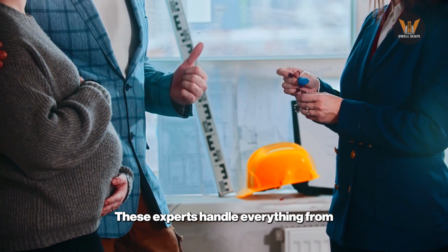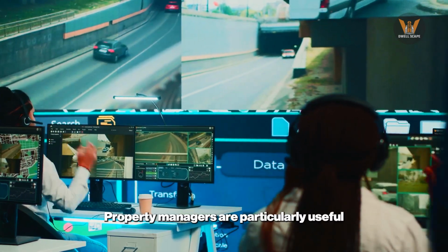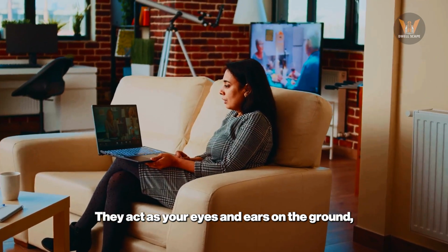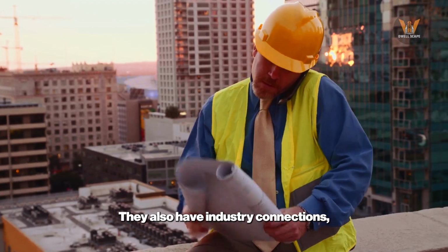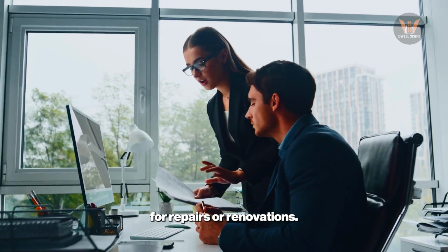These experts handle everything from tenant screening to emergency maintenance, giving you peace of mind. Property managers are particularly useful if your properties are spread across different cities or states. They act as your eyes and ears on the ground, keeping tabs on your properties while you focus on bigger picture decisions. They also have industry connections, which can result in better vendor pricing for repairs or renovations.